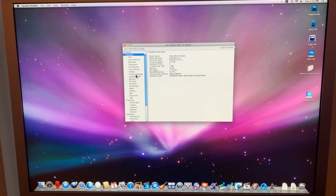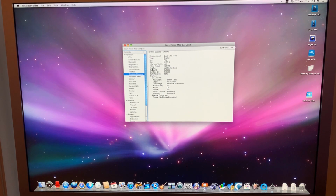And in looking at graphics and displays, here we've got an NVIDIA Quadro FX 4500, which has half a gig of video RAM. Very, very powerful card. So we should see OpenMark reflect that.